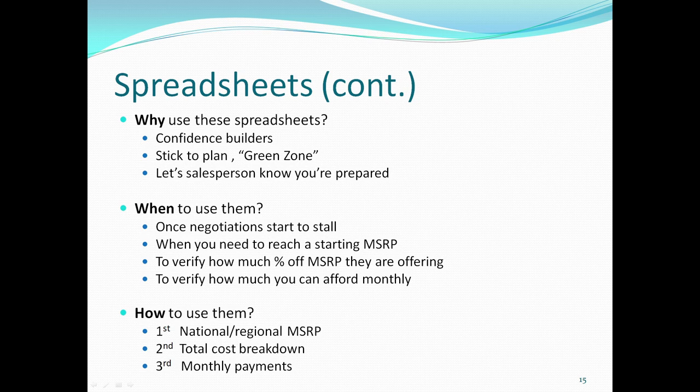And then you go from there, and they'll start saying, hey, I can't go below this, and then you show them the green portion and say, well, if you can't go below that, then I can't afford that. This is what I can't afford. Help me get into this green zone. So that's the order you should be using them in.